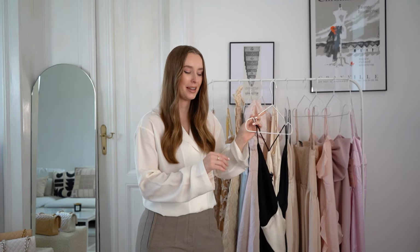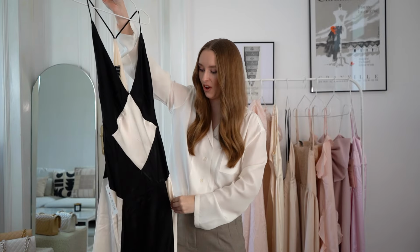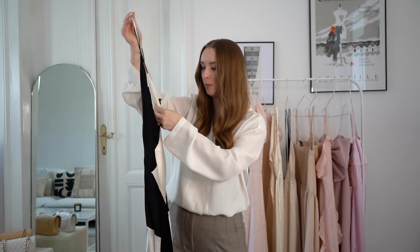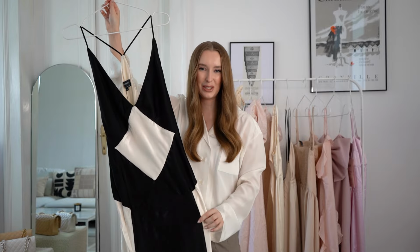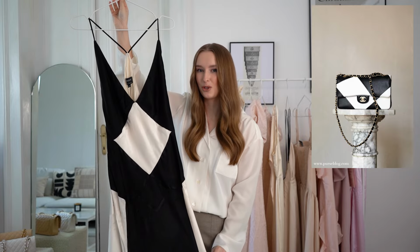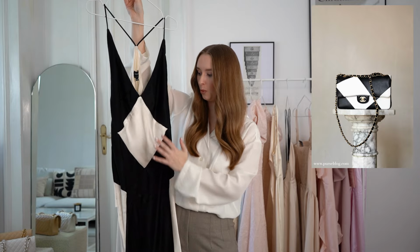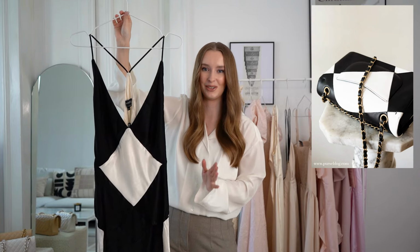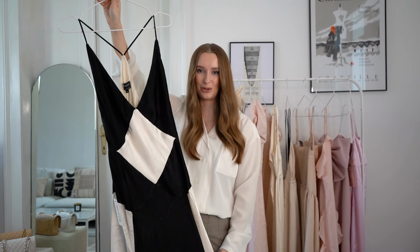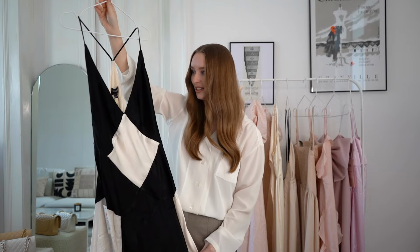Okay, next up we have a dress that I actually ordered more for fun and just out of curiosity, so I think this is not really a dress that is suitable to attend a wedding. This one is also from Asos, from a brand called Vero, and the reason why I actually ordered this is because it reminded me of a Chanel bag. I'm not sure if you know this one, but there is a classic flap model in exactly such a black and white combo with this shape on it. I will include a picture so that you understand what I mean if you don't know the bag. This dress was just reminding me of this bag, and I thought it would be fun to try it out. Maybe it would be a nice summer dress for going out on a more fancy dinner or something.